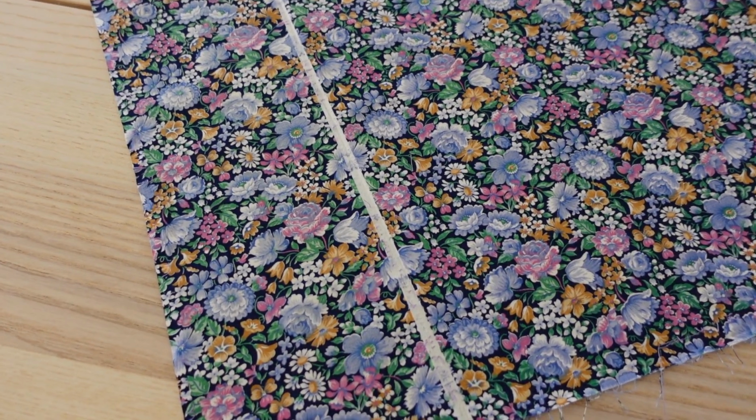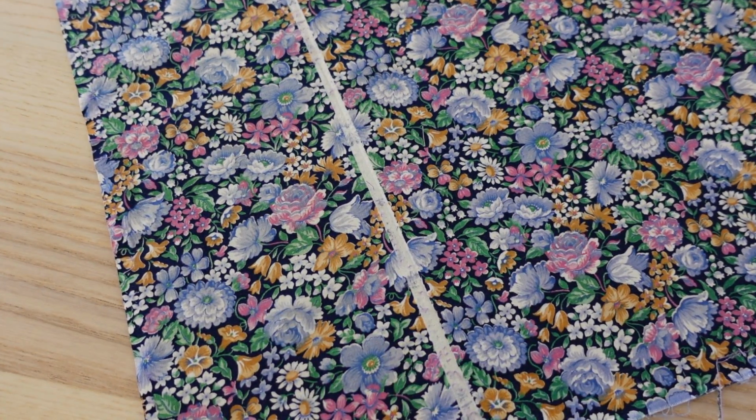With upcycling, there's always that added challenge of possibly not having enough fabric and just having to piece things together to get a large enough piece. But this upcycle definitely tested me a little bit extra because not only was I working with limited fabric, there were also these random white stripes in the fabric that I had to work around as well.